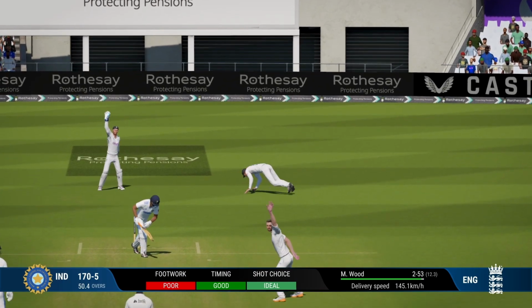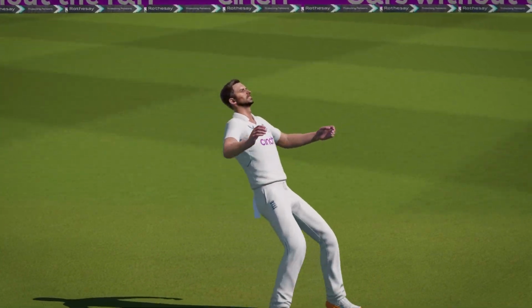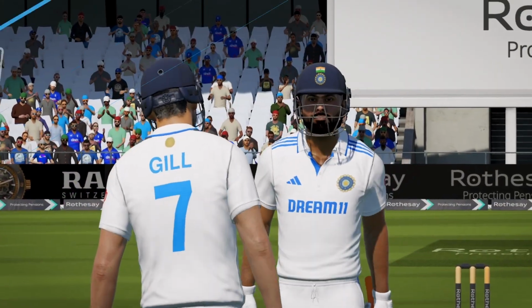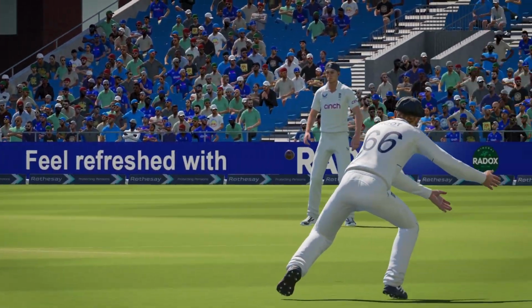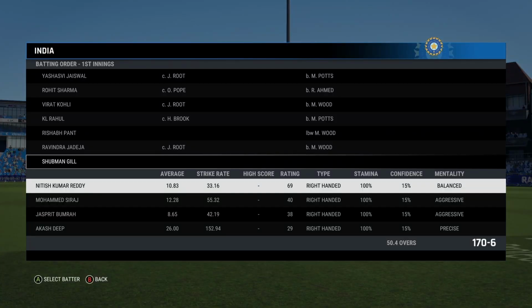Edge, that is too good. That is way too good. Nothing wrong with that shot, but that ball was too good. It's come from around the wicket, pitches and leaves me, and I didn't even mistime it or anything. I don't know how. For the outside edge, and another human looking catch in the slip cordon. We are in trouble now.